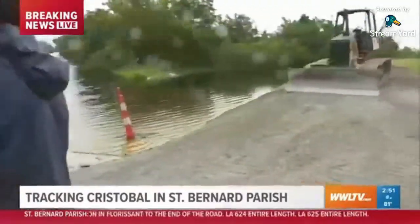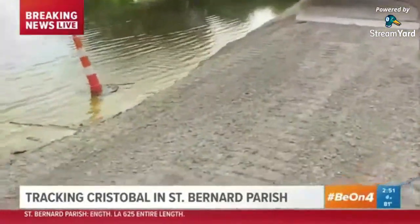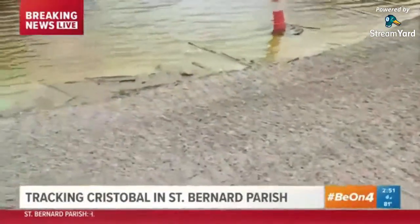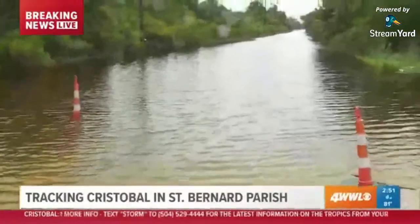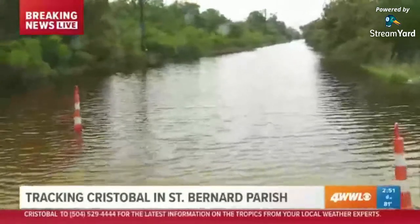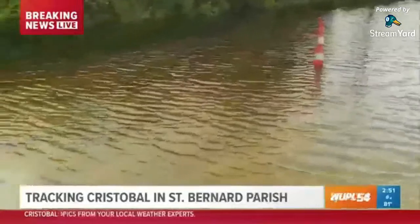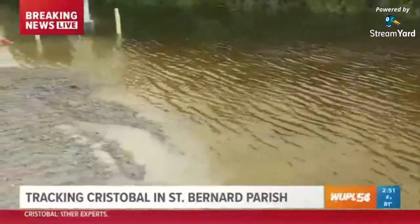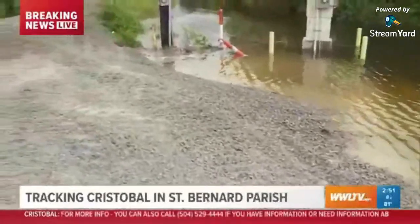Every time we have a tropical storm, the water pushes into the lower parts of our parish, and our road department comes out and we put this rock dam. It's all about keeping our residents safe and trying to control the water as much as we can. We're prone to flooding back in these areas, so we know how to handle it. Our road department does a great job. We try to keep residents informed, and right now we're working on getting some boats out of harm's way, and that's what we're doing out here today.